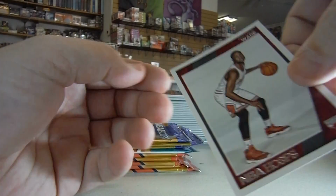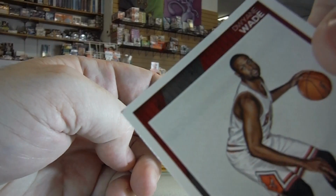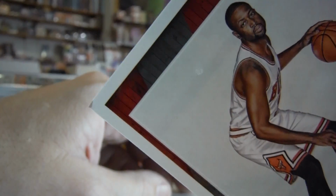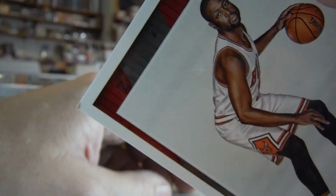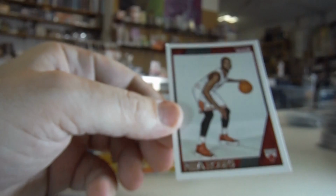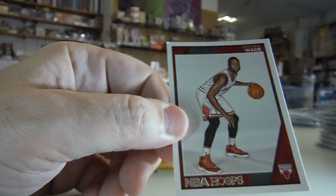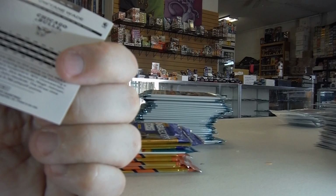Okay, so here's an example: I opened this pack and you can already see that the corner's messed up. In our last video, the guy came in saying he's got a perfect Emmitt Smith rookie, and I said, just because you opened it from a pack and put it in a box doesn't mean that it's perfect. He didn't want to hear it, but sometimes that's how it goes. This one came right out of a pack and it's got a dinged up corner, but I do not remember Dwayne Wade playing for the Bulls.